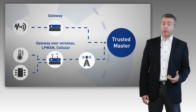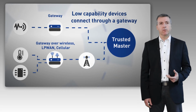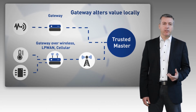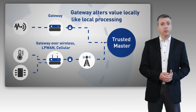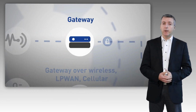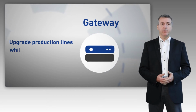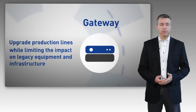How are assets typically connected with a trusted master? Powerful assets like robots may be connected directly, but low capability devices like sensors typically connect through a gateway that will aggregate data and add value locally, like some local processing or added security features. So gateways are therefore an interesting way to upgrade production lines while limiting the impact on legacy equipment and infrastructure.